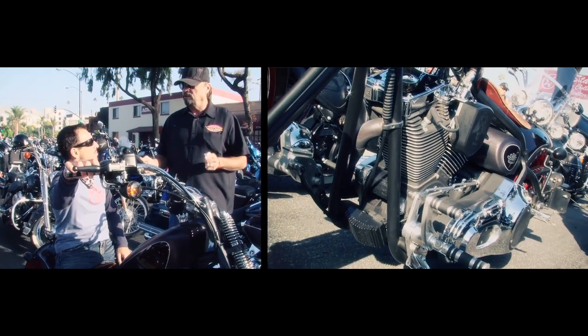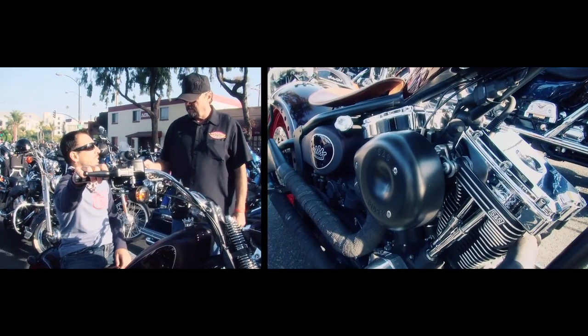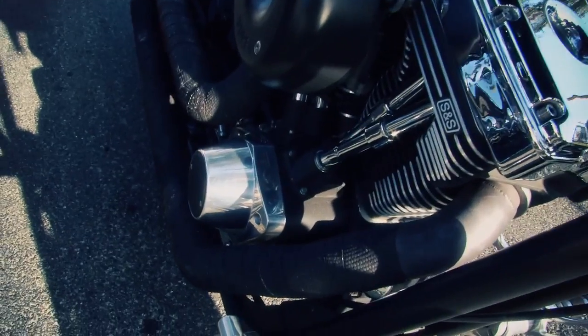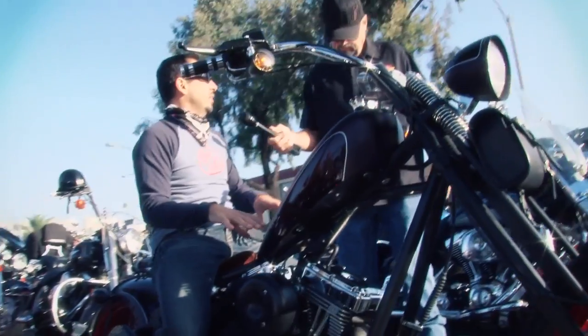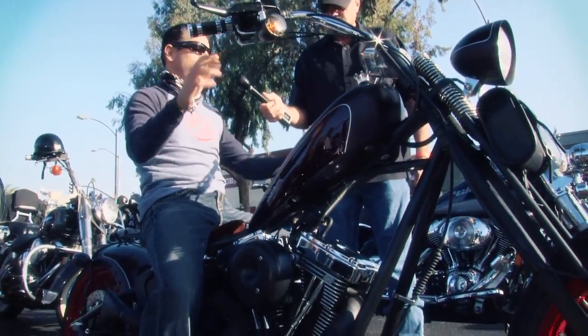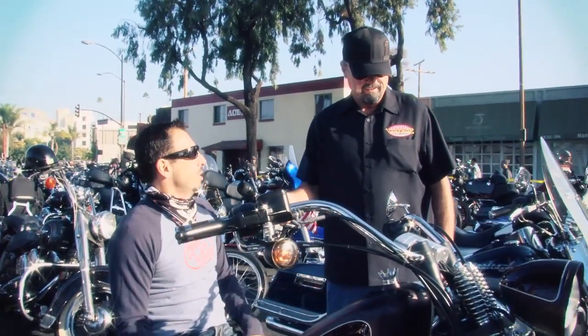1,657 cc. It translates into about 93 cubic inches. SNS, right? SNS engine, yeah. It came exactly the way it is, so I haven't done much to it, other than I changed the handlebars just to make it a little bit more comfortable ride. But besides that, the bike is as stock as it comes.